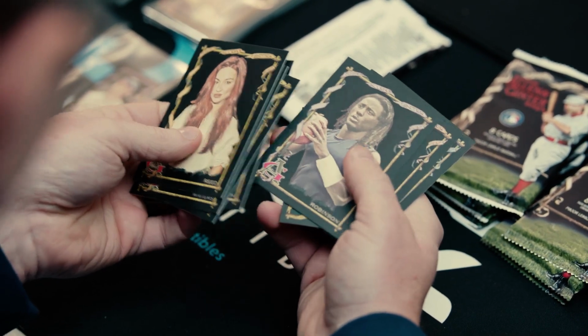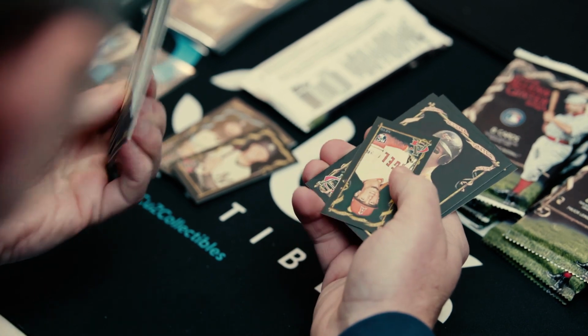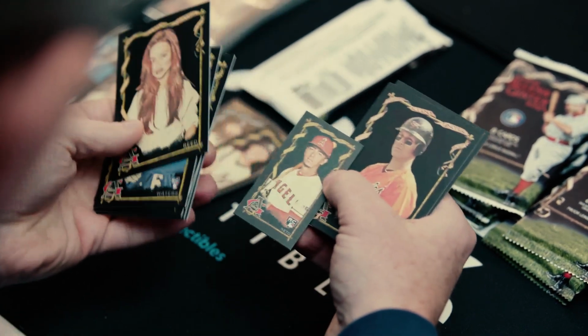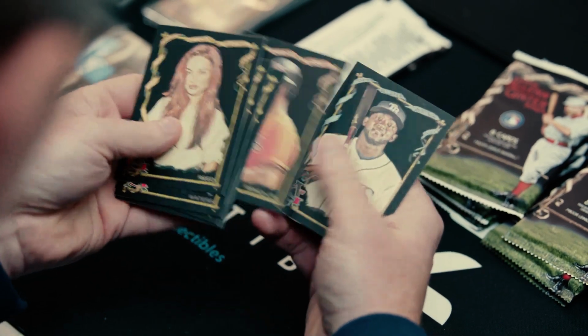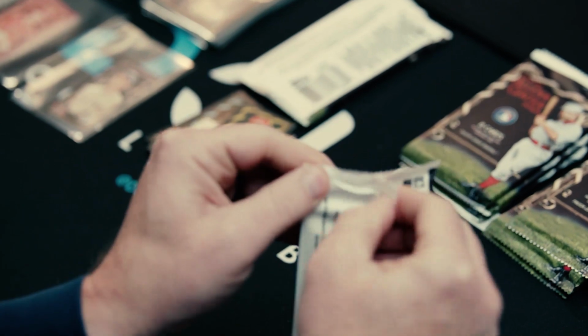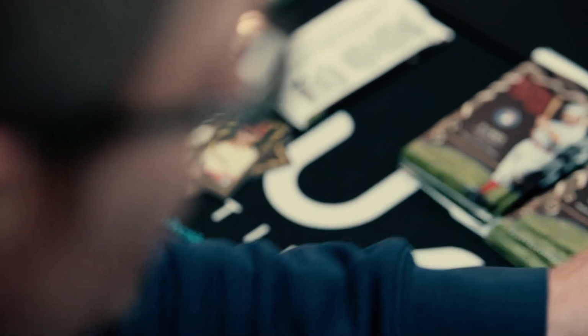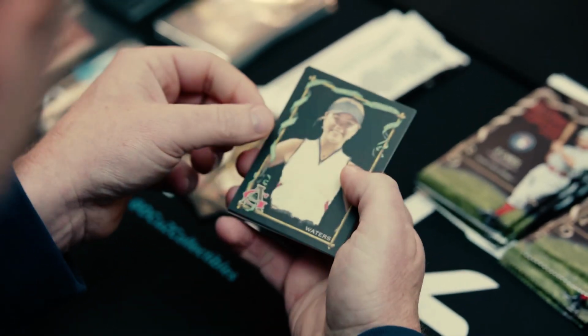Duran, Robinson, Denard Robinson, Michigan, Anito, Cal Ripken, and Bruhan. And this feels like a lot of packs for $75 or whatever this was.